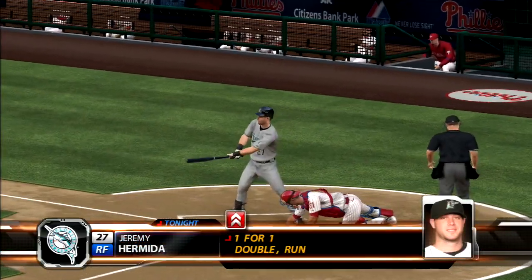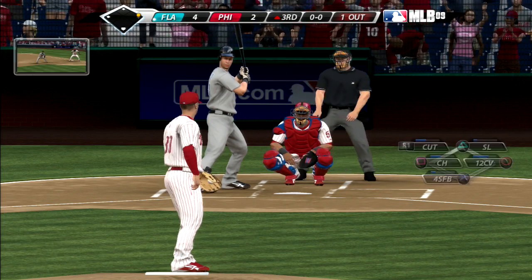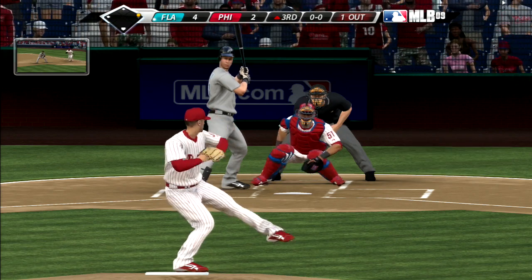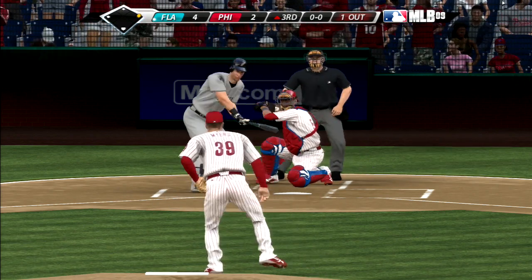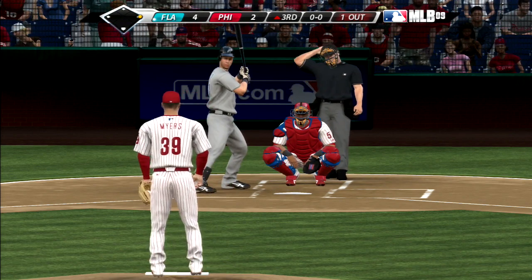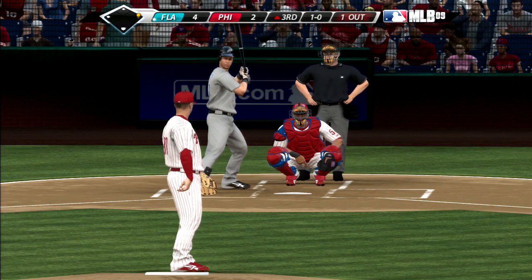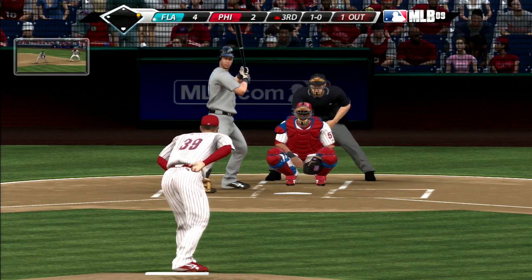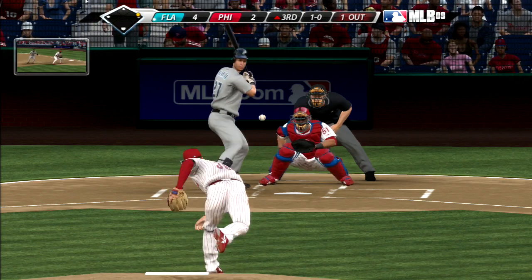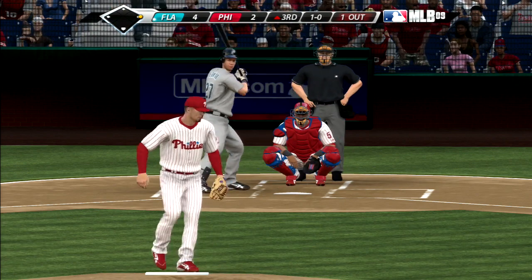Jeremy Hermida will stand in. He doubled and later scored his first time. And that misses, ball 1. And that fastball tonight does not seem to have that extra zip to it we're used to seeing. Fastball in there for a strike. 92 on the radar gun that time.